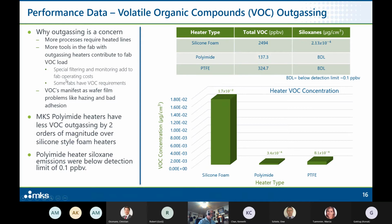Yeah, so the fabs are trying to adjust for that. I remember Samsung requesting that we don't use silicone anymore 15 years ago. It's been around a long time where the siloxanes have been a problem, where we have been able to eliminate that with these 2 materials.